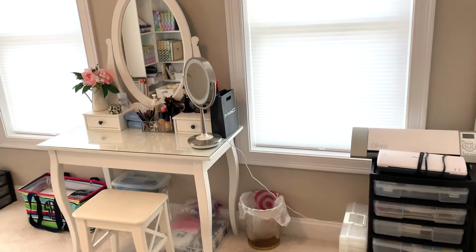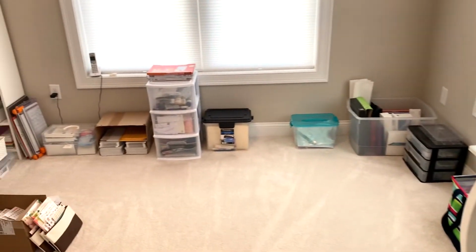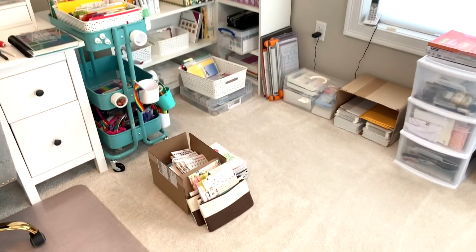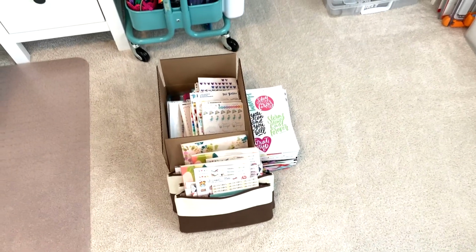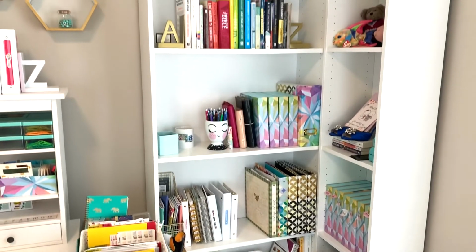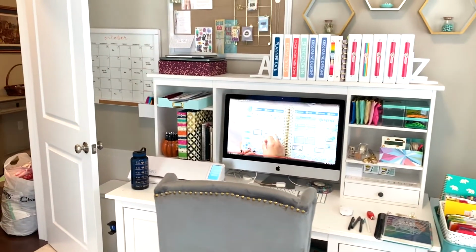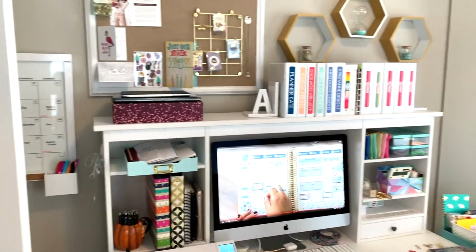Alright, here it is. A little bit tidier, not perfect, but definitely way better than how I started, and I hope to just go through each section and trim down. So this is just to pile everything that's going to be going out on the giveaway, and I am excited to now be able to think a little clearer and get rid of the things that don't serve me anymore.